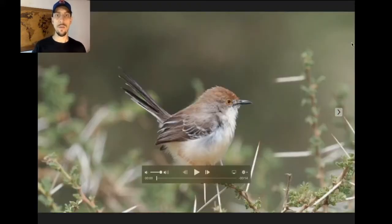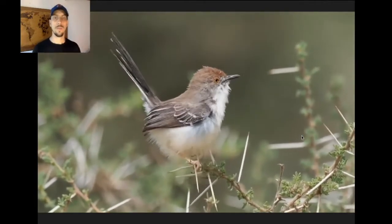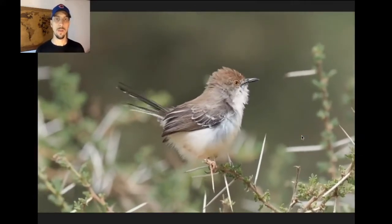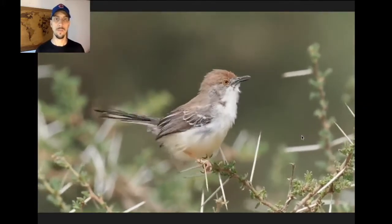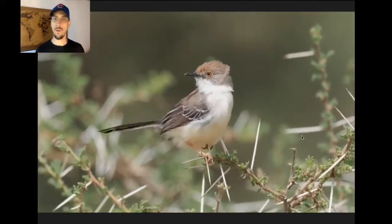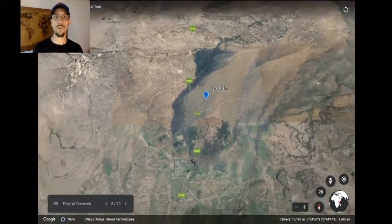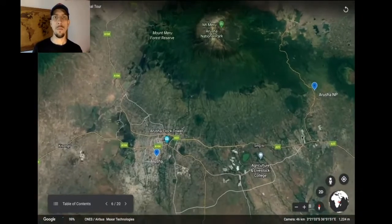And this is one of my favorite birds of this area. It's the red-fronted warbler. Great bird. So after a full day of birding in and around the Lark Plain, we make our way back to Arusha, where we spend the night, again with Mount Meru looming overhead.